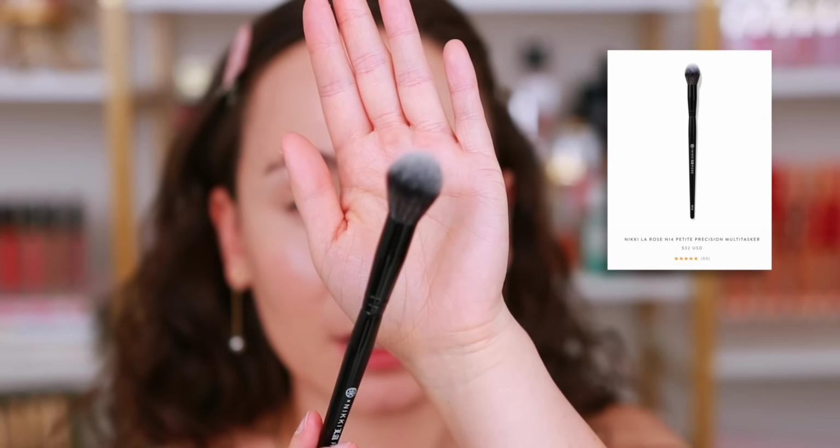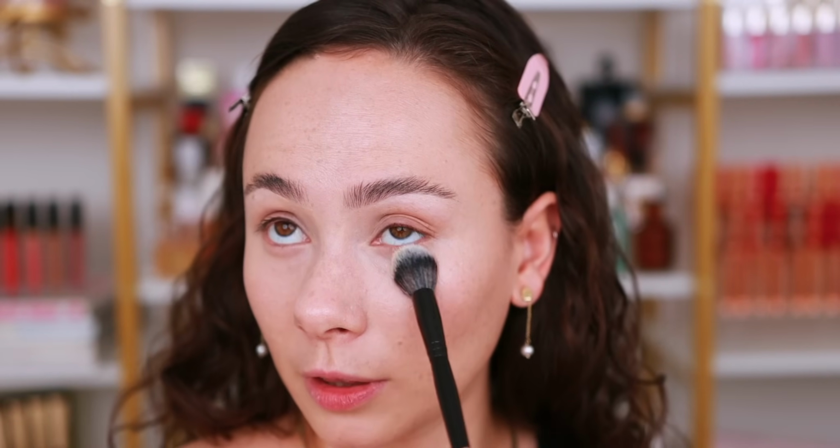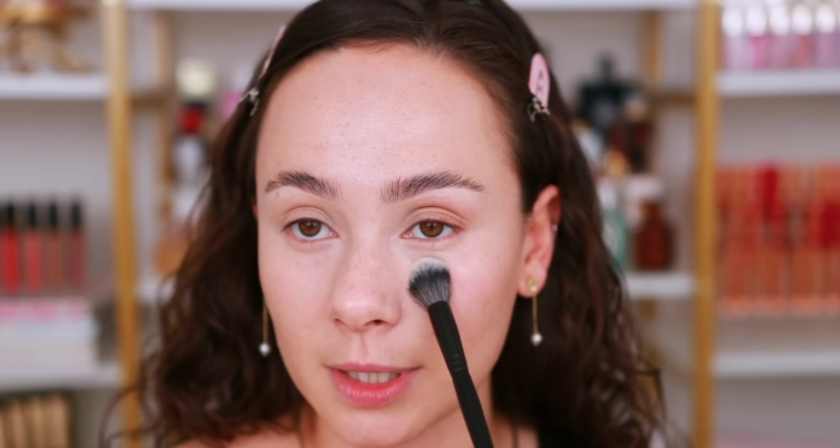And then just to kind of press in the concealer some more, I'm going to use the N14 brush from the Nikki LaRose collection. When I want a lighter coverage concealer, I will use this to blend it out because it gives it more sheer coverage, and I really like this brush for liquid products and pushing those out. So really like this on a natural makeup day for concealer. Yeah, I mean, I hate to say it, but it just looks dry on my under eyes. I don't love this concealer.